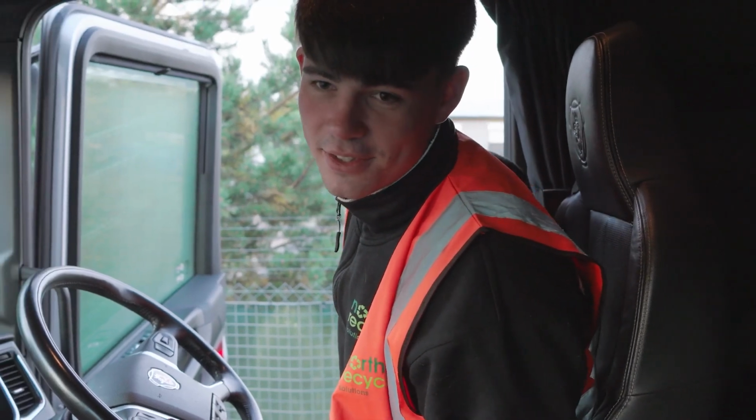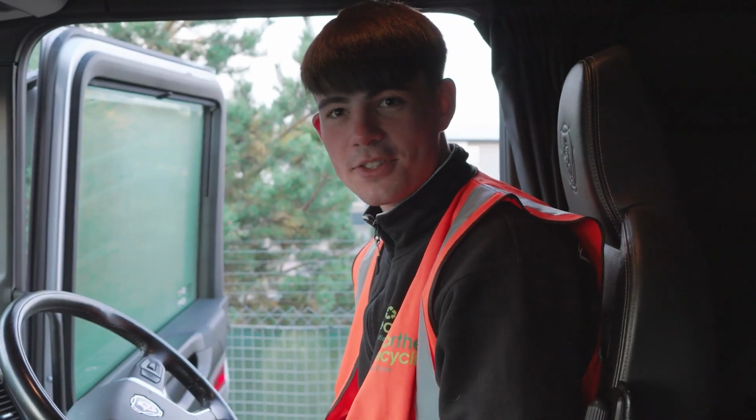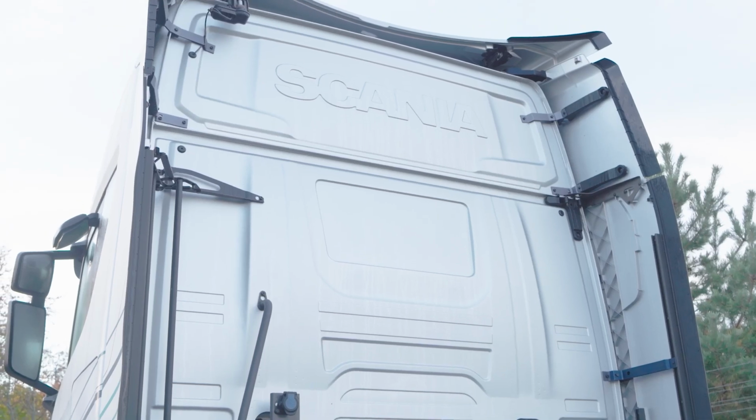Just storage units. And you see behind you there's seats and beds and all that, and see what's in here actually. That's quite a nice spec. Scania are known for the best lorries, even the seats.